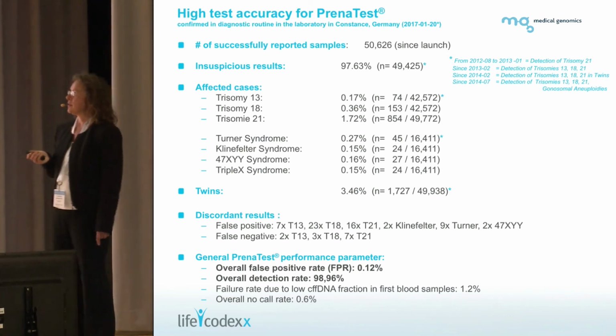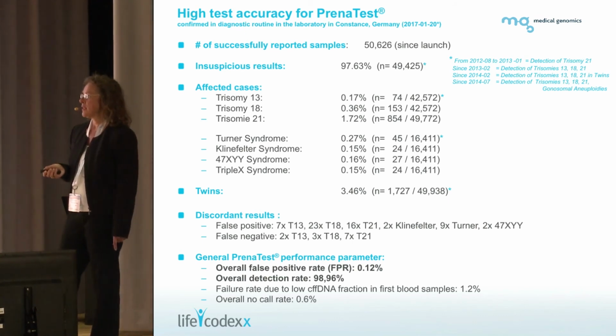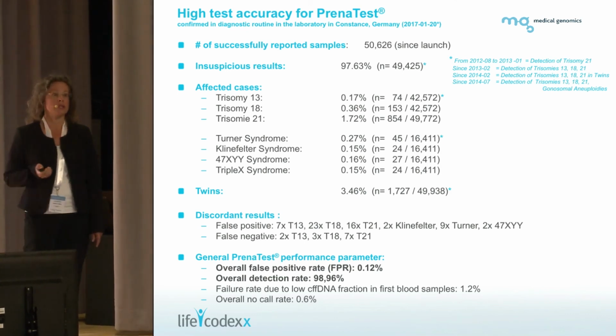And here you can see the other positive cases, but more important is that the overall detection rate is 98.96%, with an overall false positive rate of 0.12%.